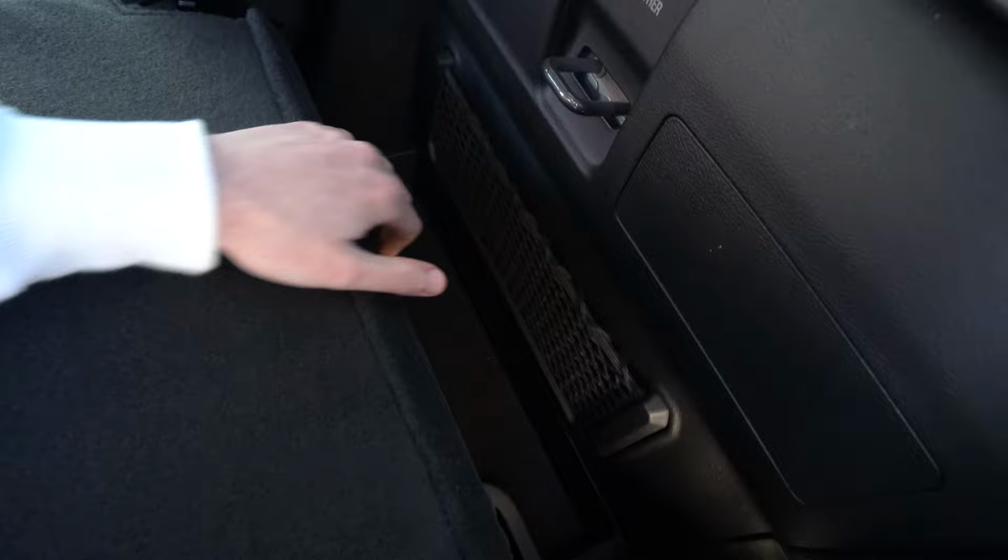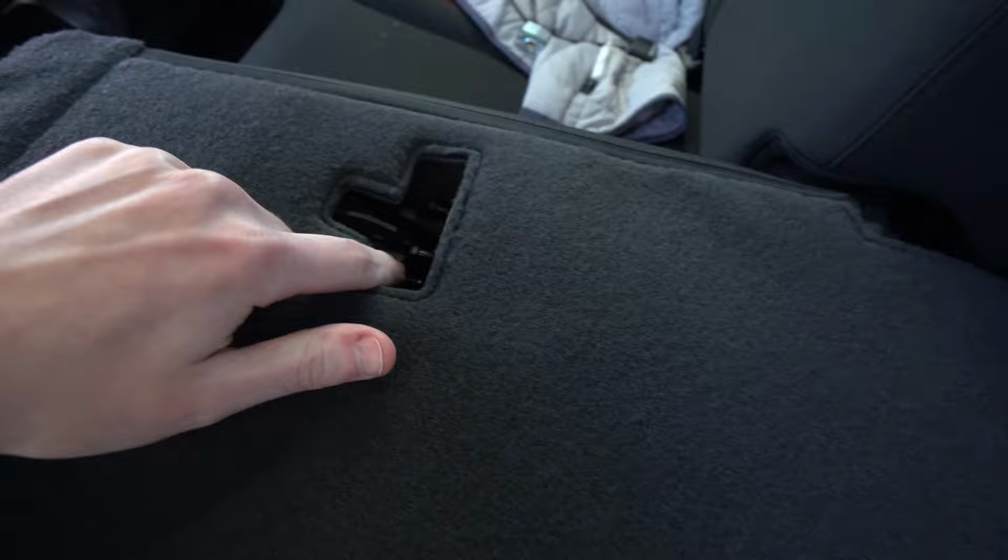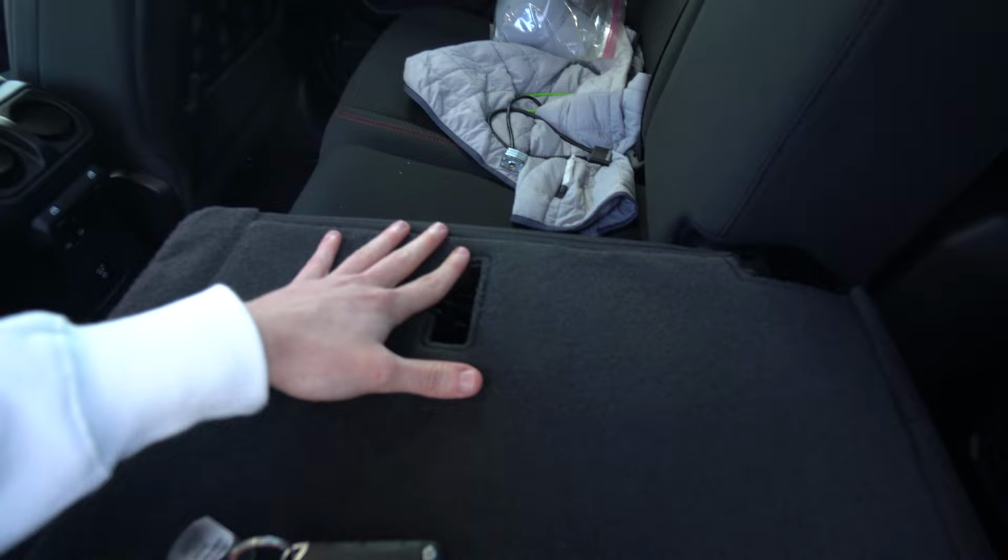But of course, down here on the inside, you're going to have some nice storage. You have a little spot where you can put some stuff, and there's just a little storage tray down here. Now, this is intended to be a lockable spot, so you can utilize this little guy right here, which is going to lock on right here, and that's where you can actually lock it.